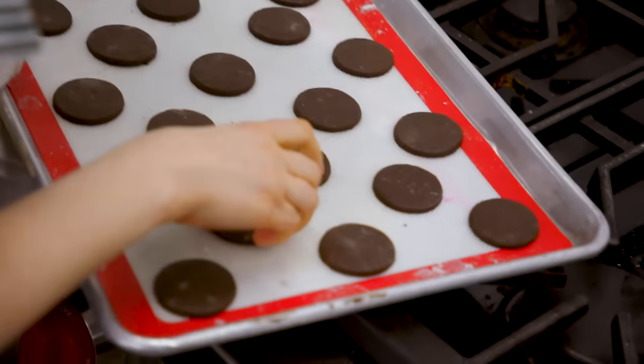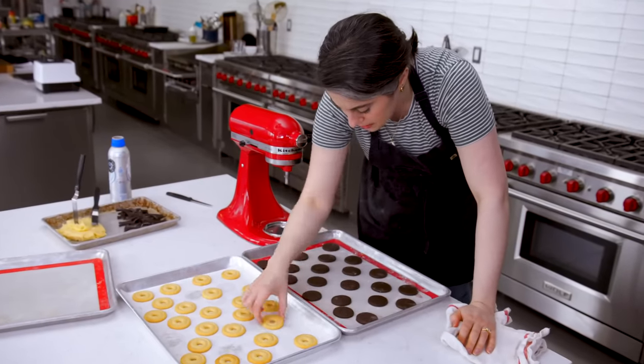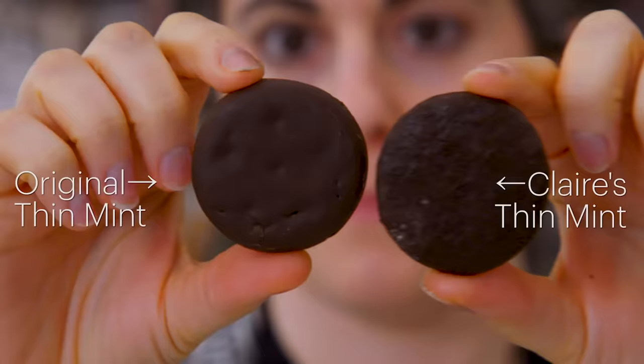And I do think that they're done. Actually, the spread was pretty much the same. It's the same cutter, so at least all the cookies will be the same size. That looks great. I think the dimensions look really good. Homemade's a little bit bigger because of the spread, but pretty close.